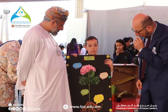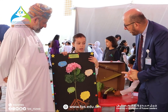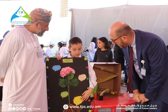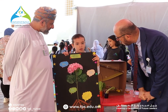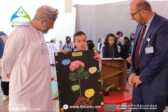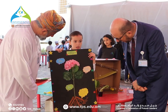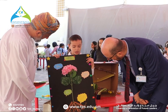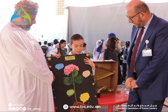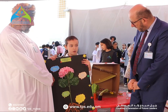Parts of the plants and their functions. We have four parts of the plants: roots, stem, leaves, and flowers. Roots absorb water and minerals from the soil to the stem, to all parts of the plant. It holds the plant firmly on the ground. Stem takes water and minerals from the roots to the leaves. It holds the plant upright. Leaves have chlorophyll that absorbs sun.